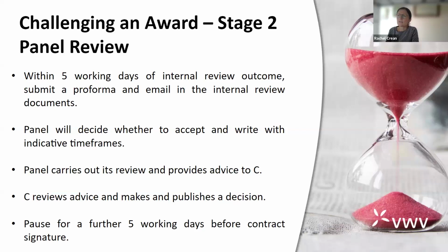So it's not clear how confidential your information will be treated. So think carefully about what you put in and how necessary it is if it's commercially sensitive, and certainly flag it to them if you think it should be kept confidential. The panel will respond to confirm whether the referral has been accepted, and if so, set out a timetable. And the aim is to complete the whole review process within 25 working days.